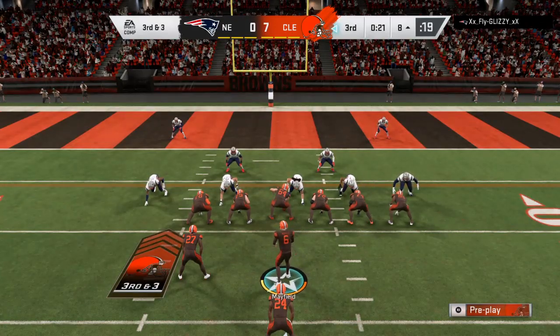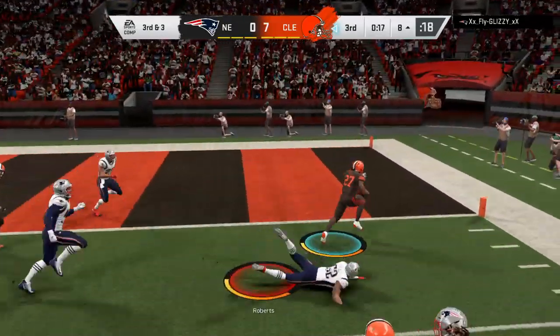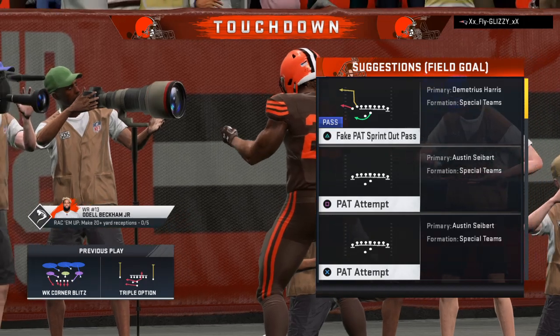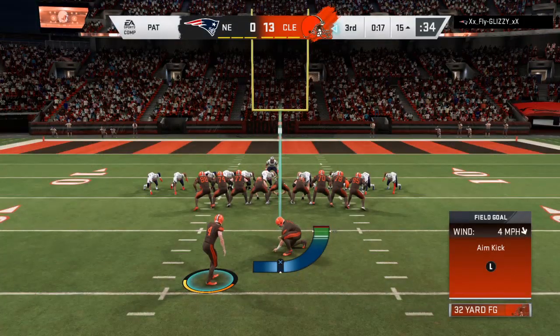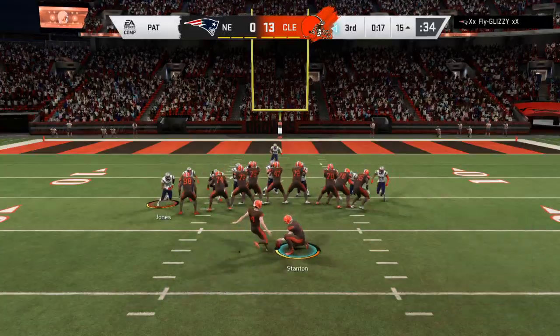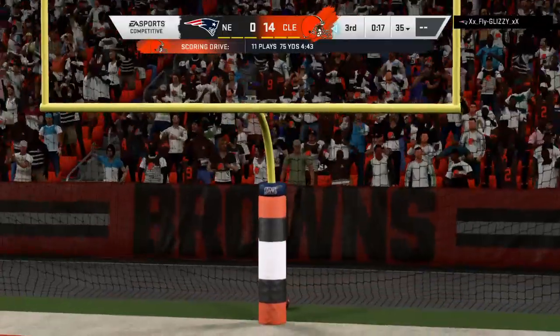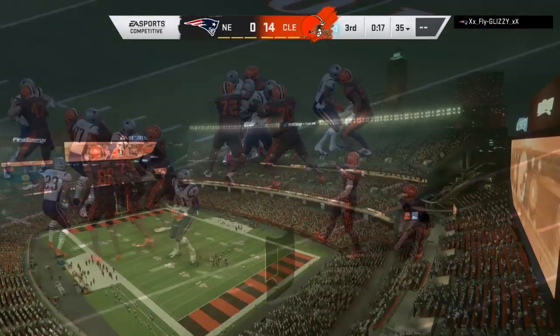Watch the slats. A first carry now for Kareem Hunt, and he is into the end zone. Touchdown, Cleveland. An 8-yard touchdown run. And the Browns are going to tack on to their advantage. A good, sustained drive there in this 3rd quarter, capping it off with a touchdown to give them a nice 2-score advantage.